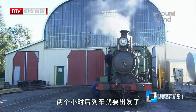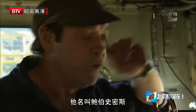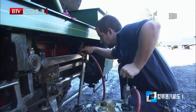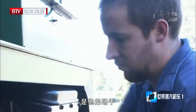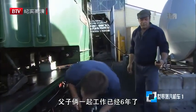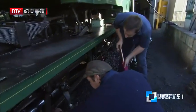There are 2 hours until the train departs, and the engine drivers have begun their preparations. The engine driver is Bob Smith. He is 50 years old. Bob's son, James, is 25 years old and works as the assistant driver. 6 years have passed since they started working together as a team.